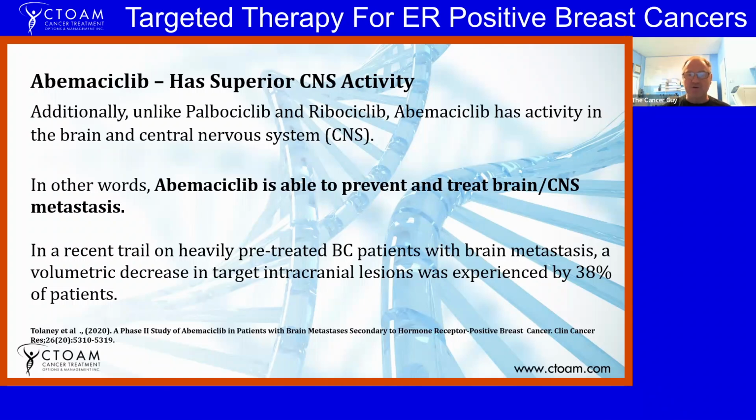This is important to have a drug that can pass the blood-brain barrier, because it reduces or prevents brain metastasis, but it also is important for treating brain metastasis. So if you have a drug that goes into the brain, then it's going to be able to target the tumor cells in the brain and work on them. This is a really important consideration because abemaciclib is able to prevent and treat CNS and brain metastasis.